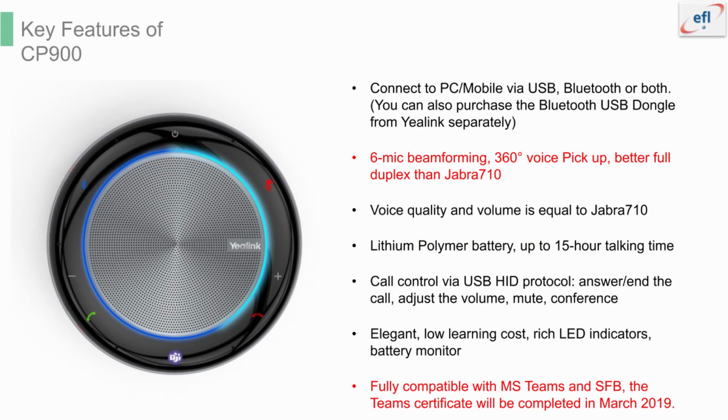Key features of the CP900: very easy to use. You can simply connect via PC or mobile using the USB provided, Bluetooth or both. 6 mic beamforming 360 degrees voice pickup. Voice quality is equal to the Jabra 710 equivalent.